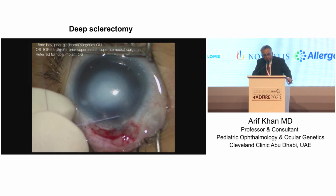This is a child who was referred to me for a valve, Ahmed valve. He's a 15-month-old boy. He had prior glaucoma surgeries in both eyes, both quadrants. The left eye, though, the IOP remains 55. He had superior nasal surgeries in both eyes. He's referred to me for a valve.